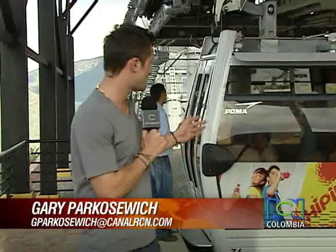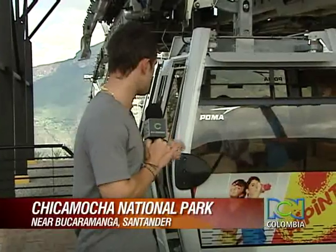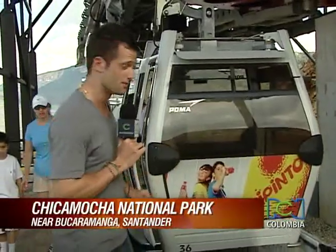One of the features of Chicamocha National Park is the teleférico. Now, when you look at it, you think, hey, this looks like the Metro Cable of Medellin. Well, that's because it was made by the same engineers as the one in the city of Eternal Spring. But this one goes for 6.3 kilometers and gives you a perfect view of the canyon. And we're going to check it out.